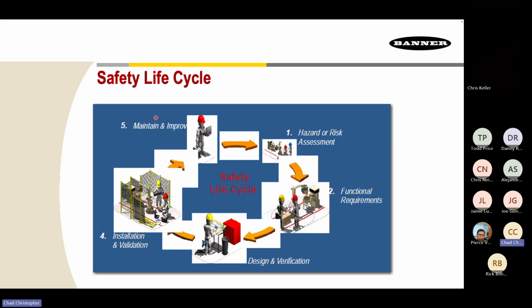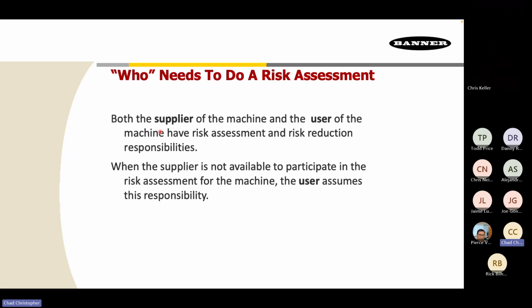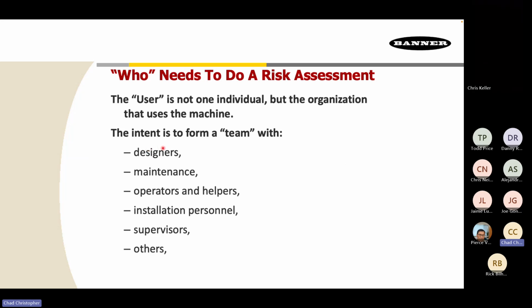So, not a whole lot of difference really from your standard machine design. Risk assessment boils down to, what's the machine doing? How does it work? Where do we go from there? Who really should be involved with doing these? Well, machine builders, I think, are getting pretty good at this and understanding that they do have a liability. So they're addressing a lot of these things and at least sending machines out with a base level of safety. But ultimately, it still comes down to the user's responsibility.